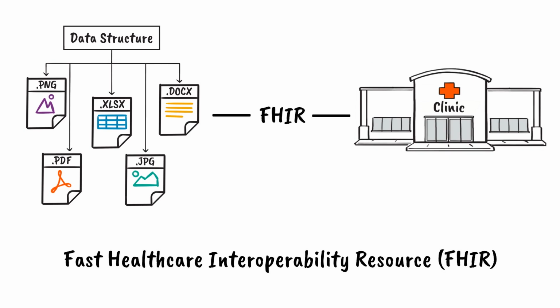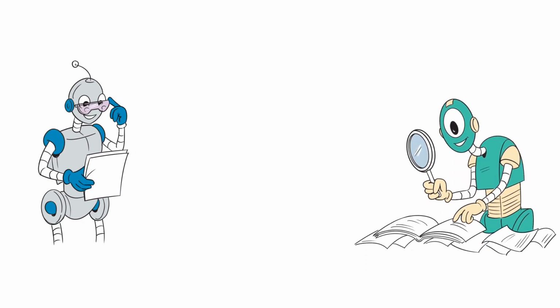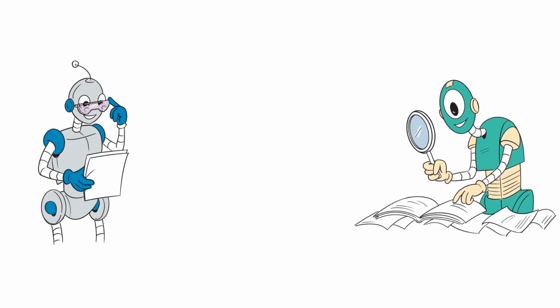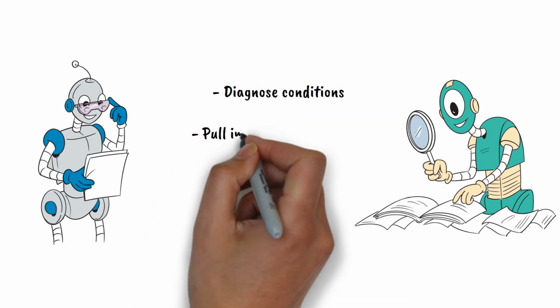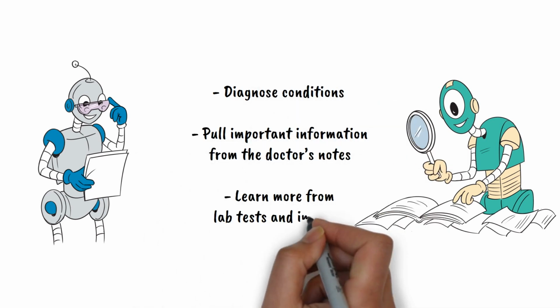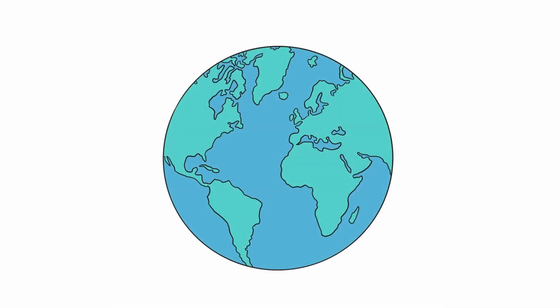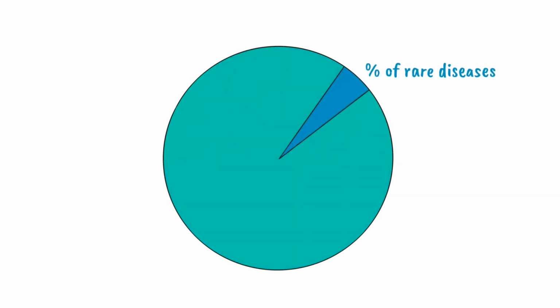Having larger and more comprehensive healthcare data allows for better and additional use of machine learning and artificial intelligence, or AI. These technologies can help diagnose conditions, pull important information from the doctor's notes, and learn from lab tests and imaging. This is especially helpful for rare diseases, where there are small populations of patients for each rare disease who are spread across the US and the world, so data is limited.